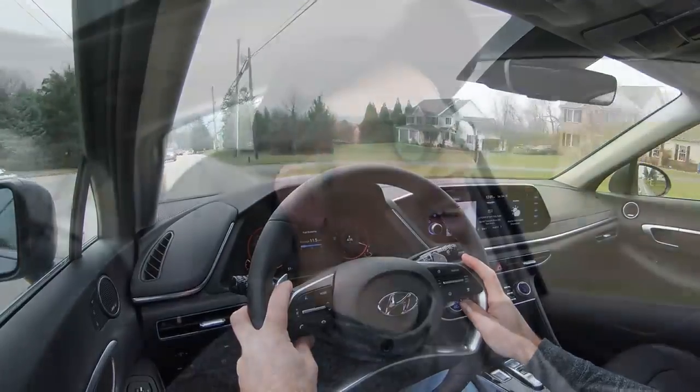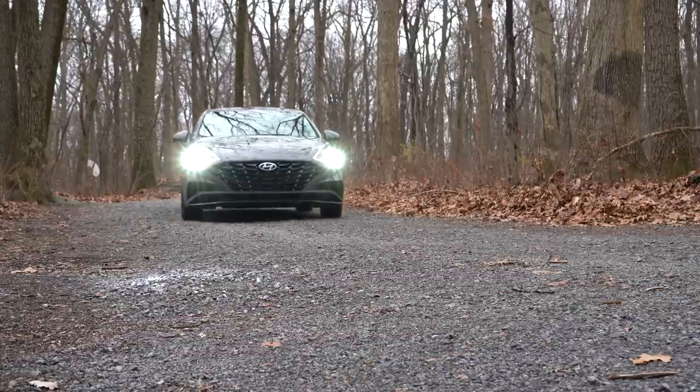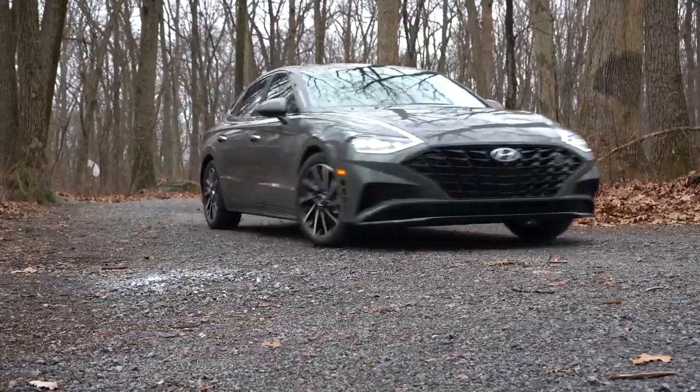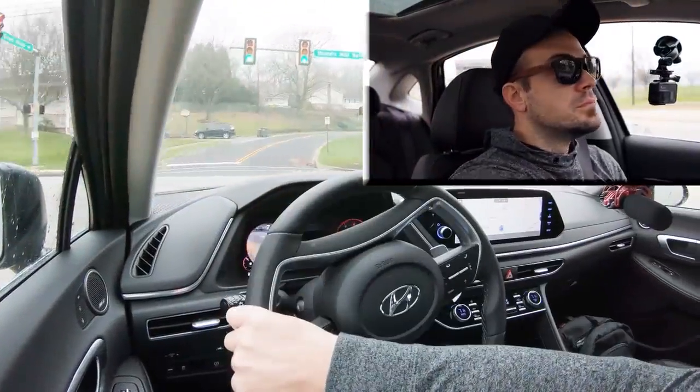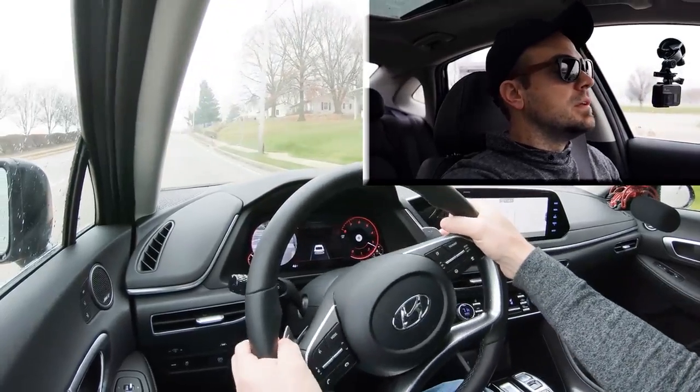And so, but having said all of that, what do you guys say? Let's go ahead and put it in that sport driving mode, and let's find a straightaway, and let's see how quickly these paddle shifters we have here are going to react for us. Okay. Here we go.